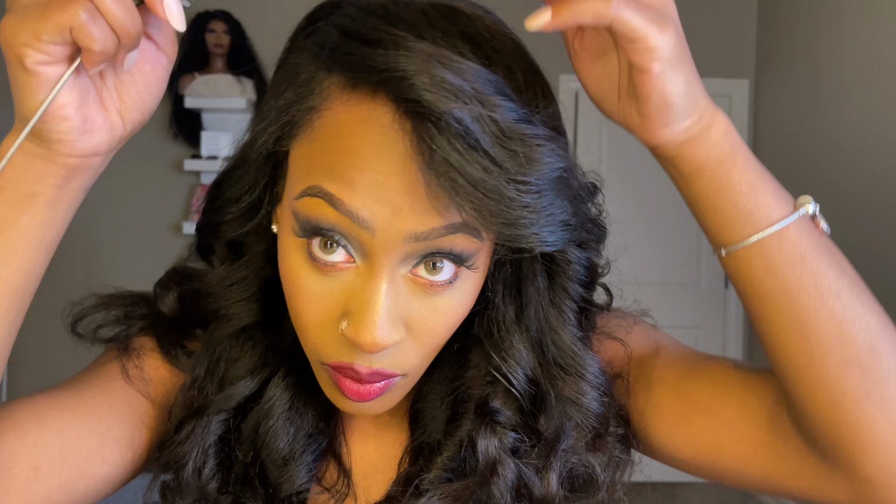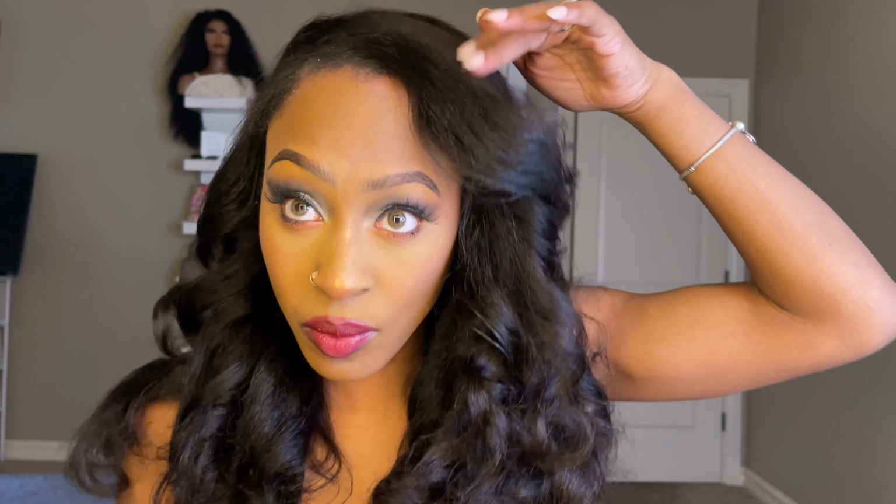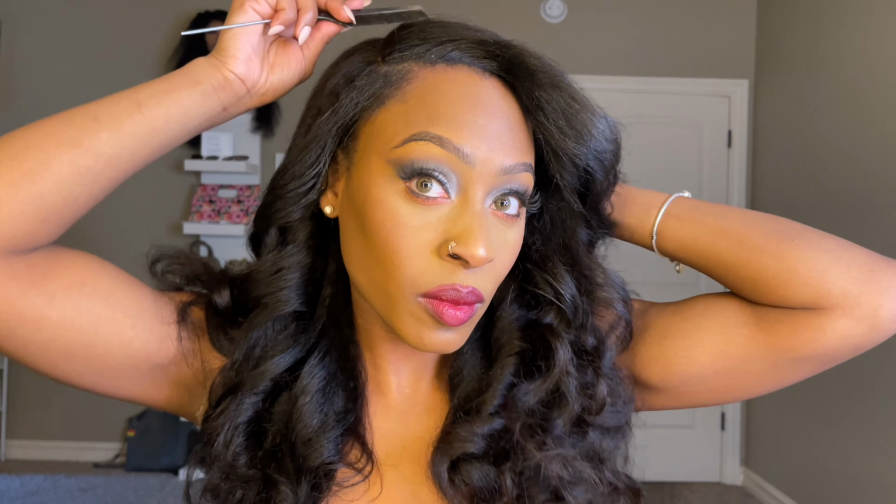I love the fact that this hair holds a curl really, really well. And you cannot tell me that this is not my hair. This looks like my natural hair. And I love it. It just looks really, really good. The curls are bouncy. The hair is flowing. And I love it.